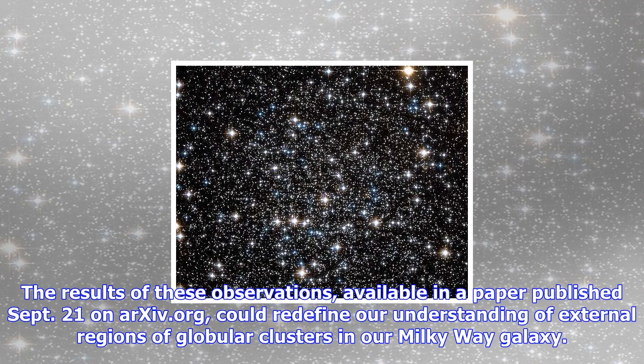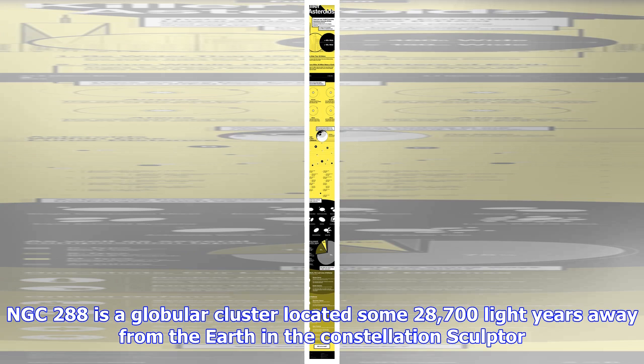NGC 288 is a globular cluster located some 28,700 light-years away from the Earth in the constellation Sculptor. With an estimated age of about 10.6 billion years, this cluster belongs to low-concentration globulars, with its stars more loosely bound together. It has a large, dense core surrounded by a much more diffuse and irregular ring.